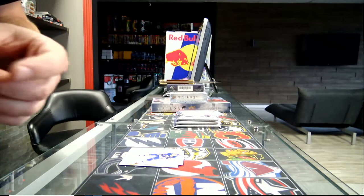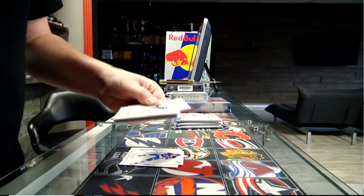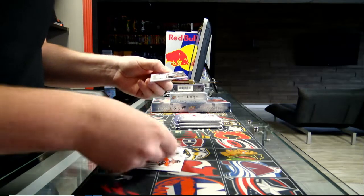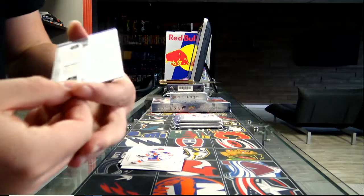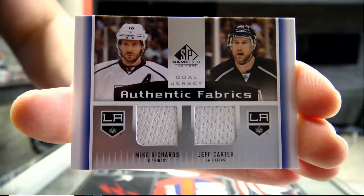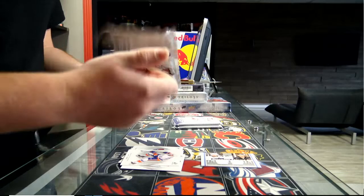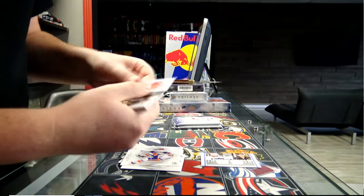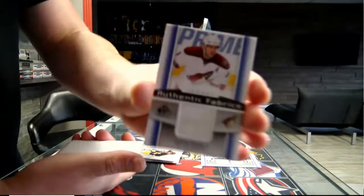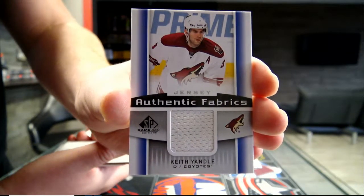Always nice. Second pack. What do we get? We got Authentic Fabric, a dual jersey for the LA Kings. Friends, Mike Richards and Jeff Carter. Third pack. Authentic Fabric, a jersey for the Coyotes, Keith Yandle.